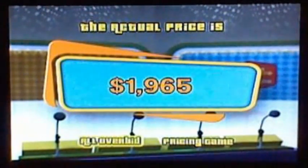The contestant that comes closest to the actual retail price without going over takes the remote and gets a chance to play a pricing game. Don't forget to write down the price of your winnings. $1,965. Red, come on stage. Yes! We did it! Well, Red, you won the wine cabinet. All right, I got it. And now, next up we're going to play a pricing game for Red. I am ready.